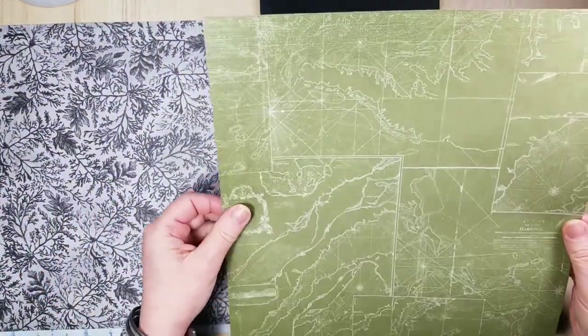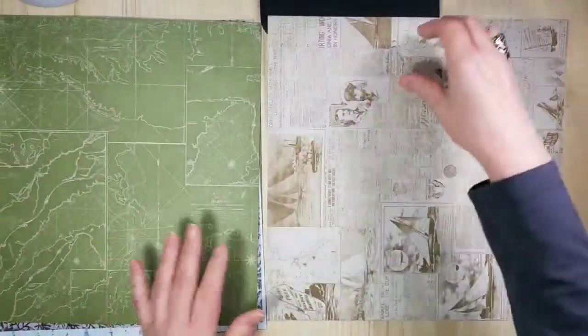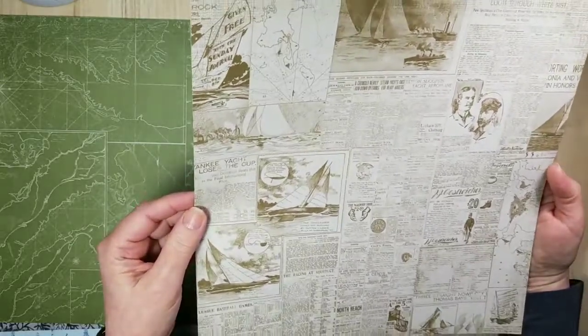Which is cool. A map of what? I do not know. It may say it over here, but I can't read that. And then, oh, sideways. And then this paper, which is cool.